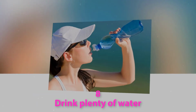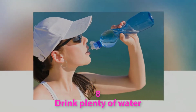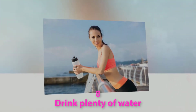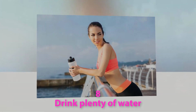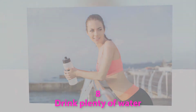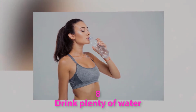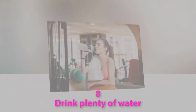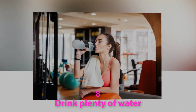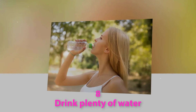8. Drink plenty of water. Drinking water has many benefits, for the skin and for the body's overall health. It keeps the body hydrated, helping skin to look firm and plump. It flushes harmful toxins from the system, preventing them from building up and causing skin problems. In addition, water helps ensure the proper function of the skin's metabolism and allows it to regenerate itself. You should aim to drink 5 to 8 glasses of water a day to reap the benefits.